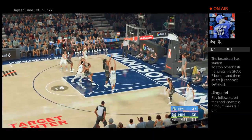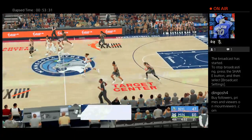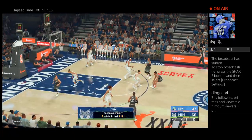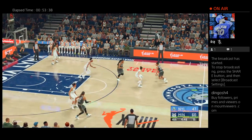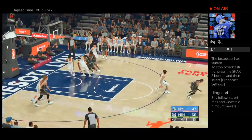Shot clock over Gray. That shot's off. And New York will come the other way. They're looking for a way to score here. Yeah, they've had a tough time taking the lid off. They've got to score. To the inside. Stolen by Fowles.